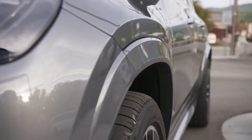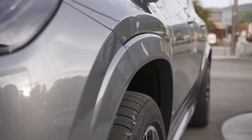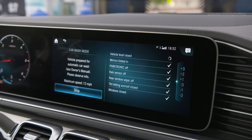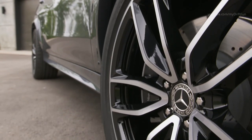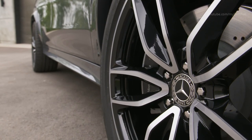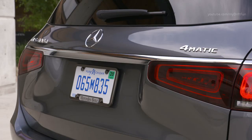The standard fit 4MATIC ensures the right ground clearance independent of the load, and lowers the car for convenient entering and exiting, for loading and unloading the boot or for saving fuel on the motorway. Or it raises it to get over bumps in the terrain better, automatically or at the wish of the driver.